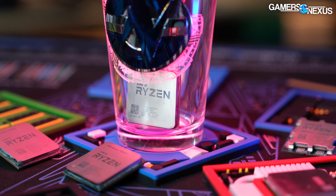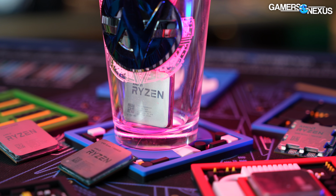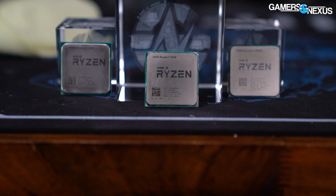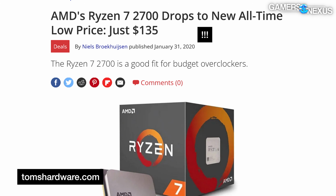But the good news is that CPUs actually are one of the best value components these days, depending on what you're buying, what platform you're on. So despite some of the pricing trends elsewhere in computers, CPUs are pretty competitive at the moment. The 2700 was one of the most popular CPUs of its life cycle. It was around $200 to $250 commonly at the end of when it was being sold new.